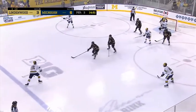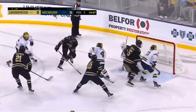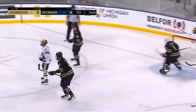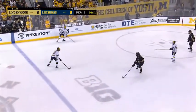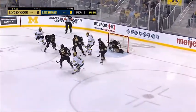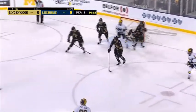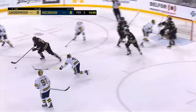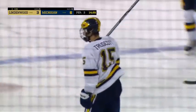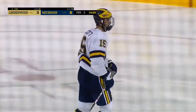Ciccolini back for Truscott, he fakes the shot in the deep slot, over the right circle, in the back door. Here's Hughes, shot, Ciccolini shot, high. Now Hughes, back up by the line, that is TJ Hughes. And they pass across, blocked in front, oh, almost turned in by Brindley. Now Brindley, out in front, two, Hughes, we've got another penalty call. A cross-checking call, as there's just too many Michigan players out there for the Lions.